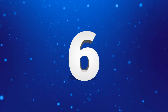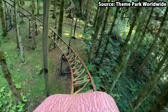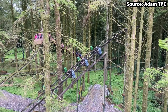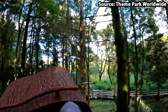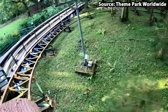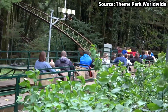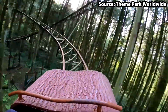At our number 6 spot on our top 10 list, we have Treetops, which, as you can probably guess by the name, is located in the wilderness. Nevertheless, what you may not know is that this is another one of Oakwood's coasters, and in fact my favourite family one at the park, as once you have boarded the very long train, you will see exactly why.